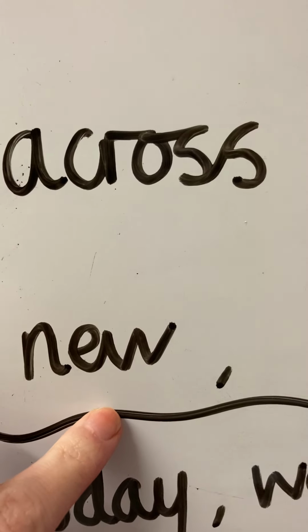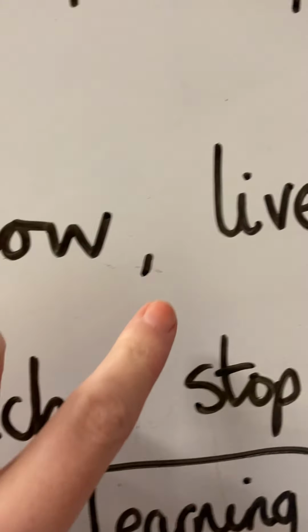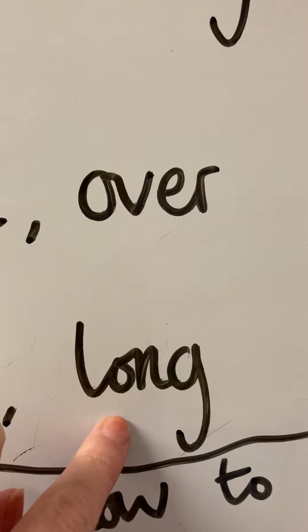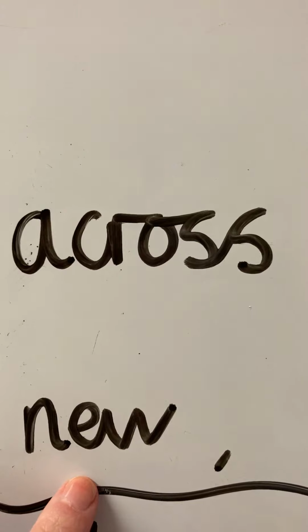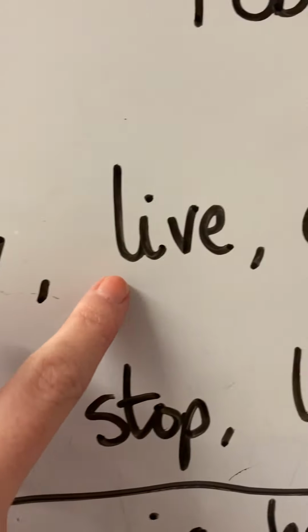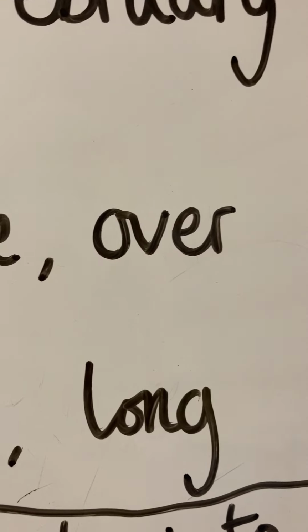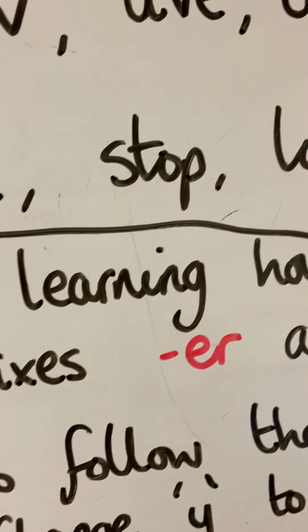Across, new, no, much, live, stop, over and long. Let's read them once more together. Across, new, no, much, live, stop, over and long. So you're going to practice spelling those 8 words first, and then we're going to move on to our main part of today's lesson.